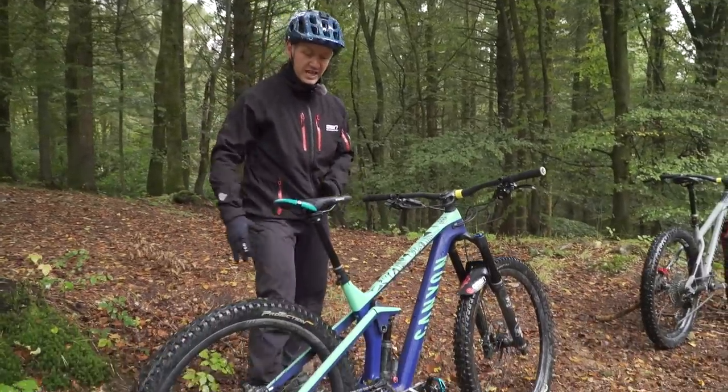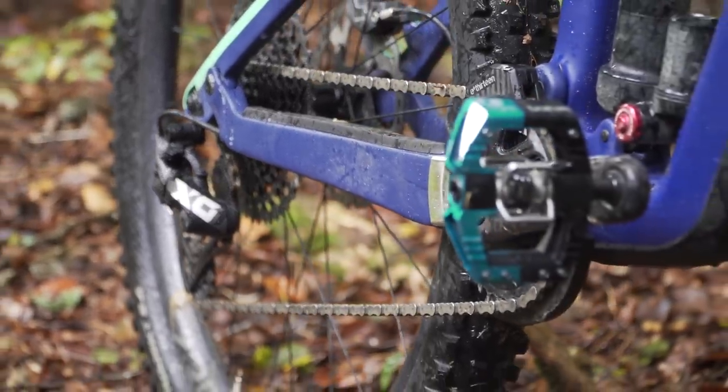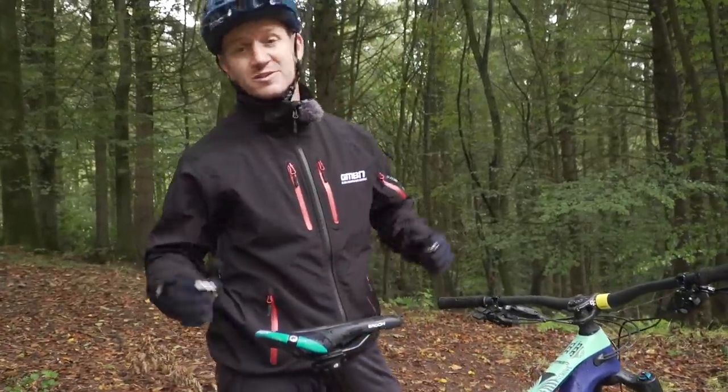There's a dropper post, and it's running 12 speed as well. So it's exactly the same gear ratio as the hardtail, and I'm clipped in on this bike. And also, one thing I'm going to add, they've got the same mud guard, so it's pretty even.